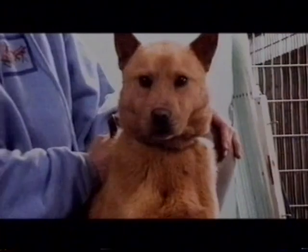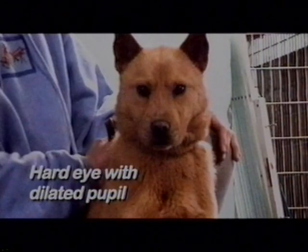Now, it could have cataracts because he's old, and then you'll be like, oh my God, you know. But usually it's just the marbling. And you'll see that, and the eye is big. And you almost always will see what we call a hard eye with a dilated pupil.